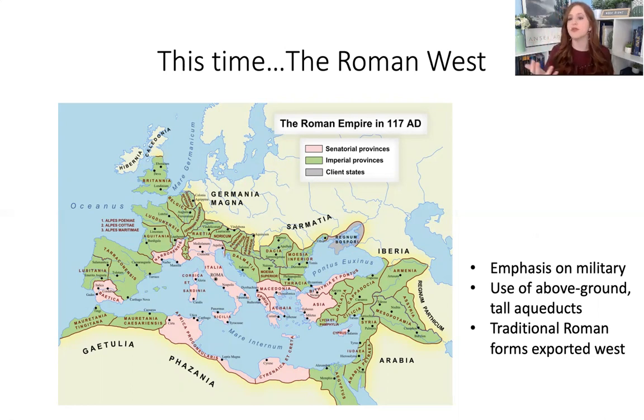And some of these, like the use of above ground tall aqueducts, are very clear, very evident. I mean, infrastructure like that is seen a little bit more in the West. So we'll talk about that. Those ones are very obvious, but there's a couple more that you have to think a little bit more about and really notice the details. So one of them is this emphasis on the military. And this is because although Rome had to conquer the whole Mediterranean, had to do battles everywhere, and we've talked a lot about their dealings with the Parthians, the borders on the eastern half of the empire were a little bit more secure, not totally secure. There were still skirmishes happening there, but for the most part, it was stable in a sense.